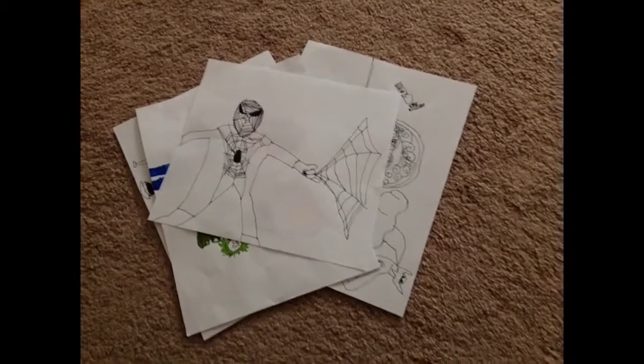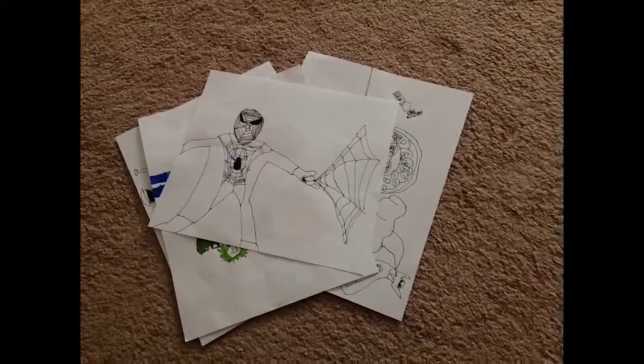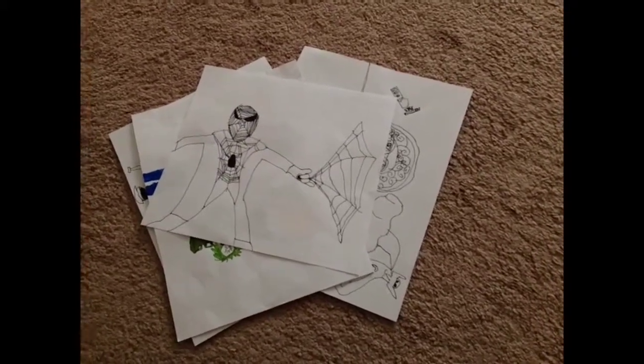Alright, it's time for the grand tour of Breakroom Studios. So the first thing I always see whenever I walk into my office are these papers here that are way out of focus. What is going on? There we go.